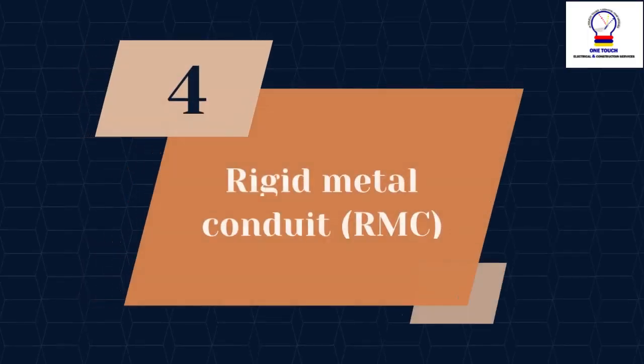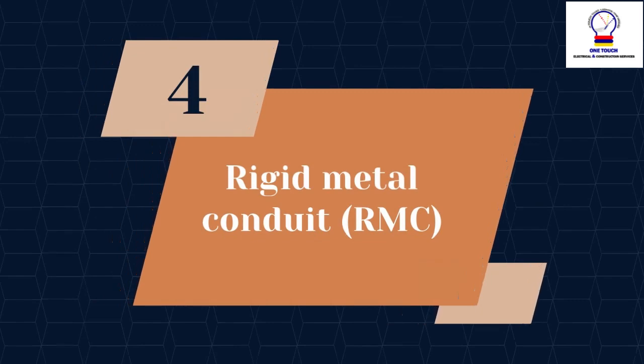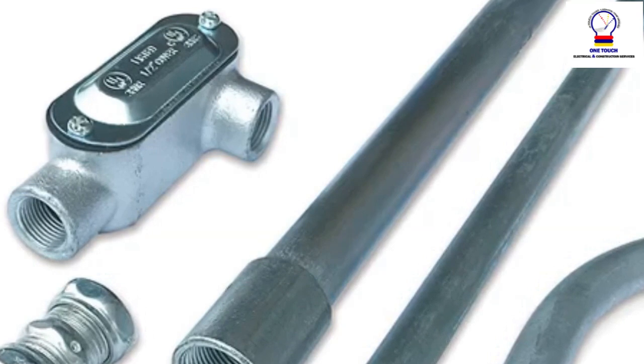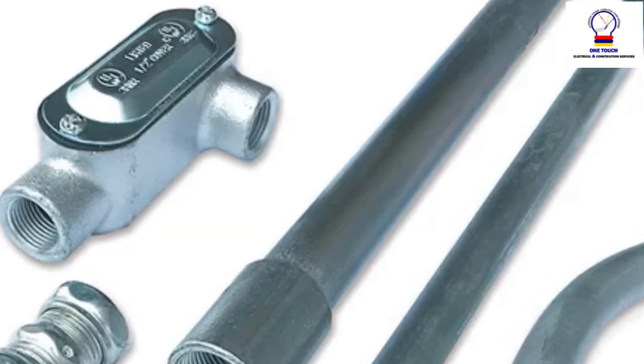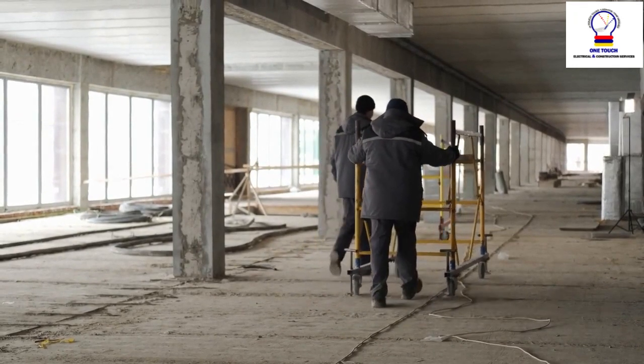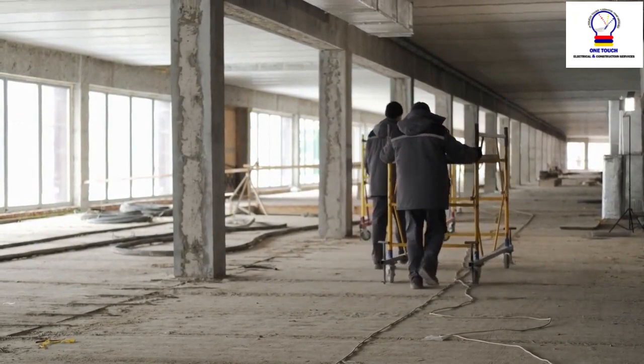4. Rigid metal conduit, RMC. RMC conduits are heavy-duty metal tubes made of galvanized steel or aluminum. They provide maximum protection and are suitable for industrial and outdoor applications.